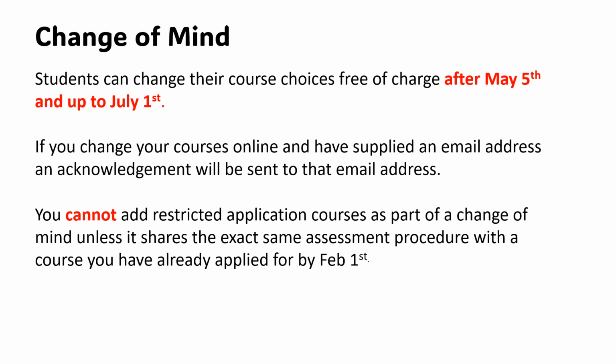And also, as I mentioned earlier, it's really important that any course that is restricted is on your list of preferences by the first closing date of February the 1st. You cannot add restricted application courses as part of a change of mind unless it shares the exact same assessment procedure with the course you've already applied for by February the 1st.